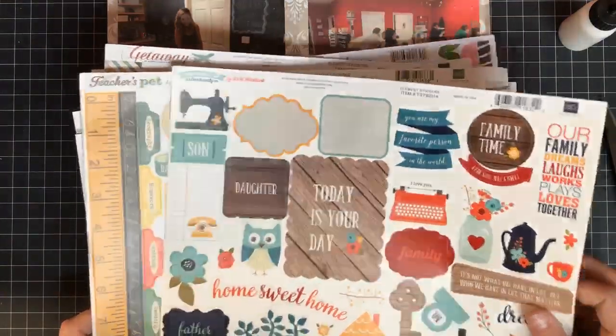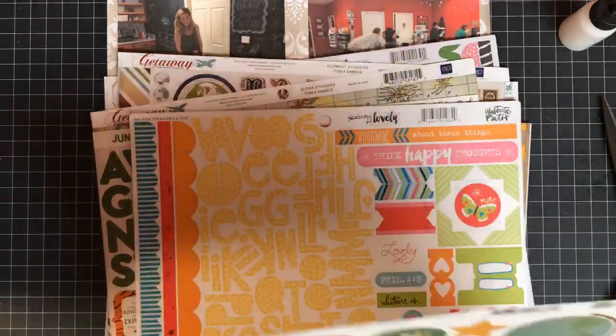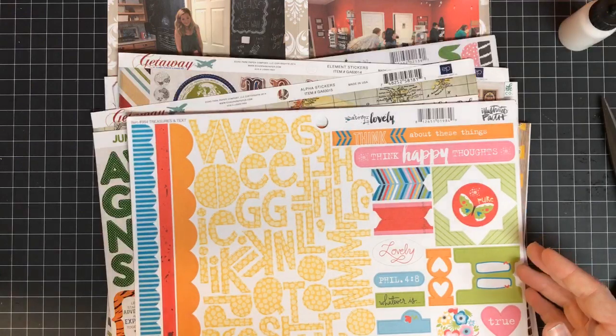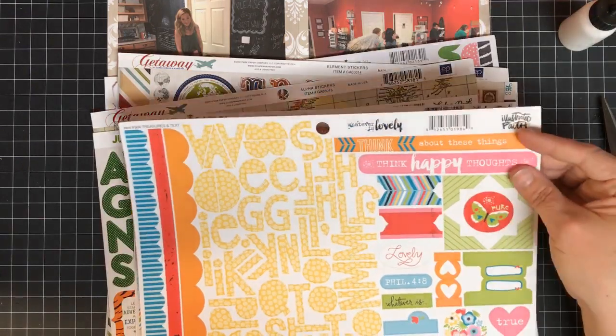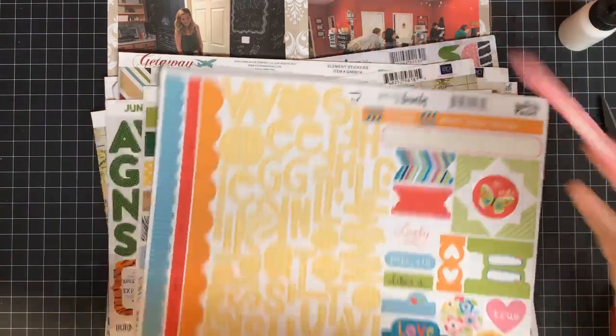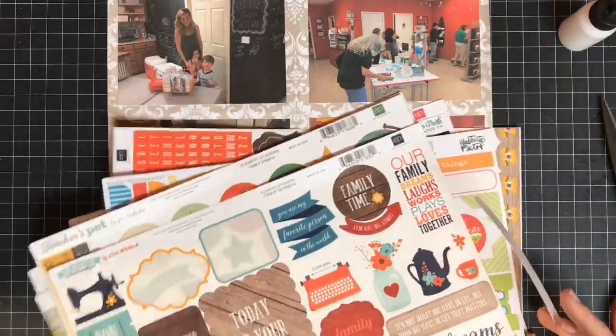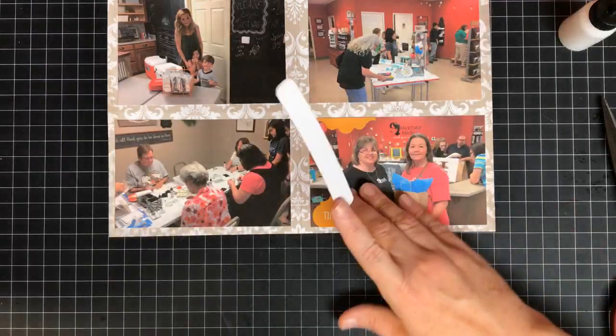They can't be too huge because I want the pictures to show a good bit. But you'll be surprised what you can find in your stickers. Oh, this is cute. Think happy thoughts. Let's see if we can find a place to put that. That's cute. And the colors don't match, and I don't care. Do you know why I don't care? Because in the photos, there's so many colors that when you look right here.